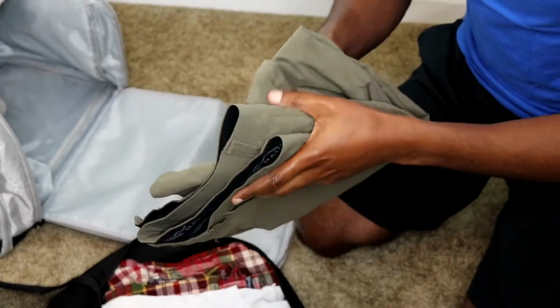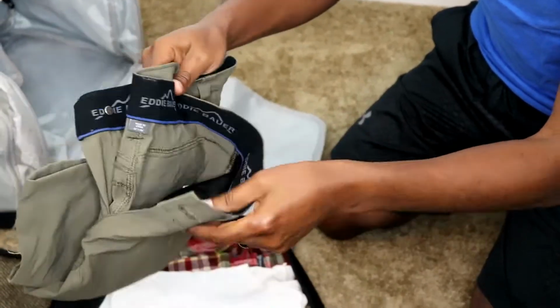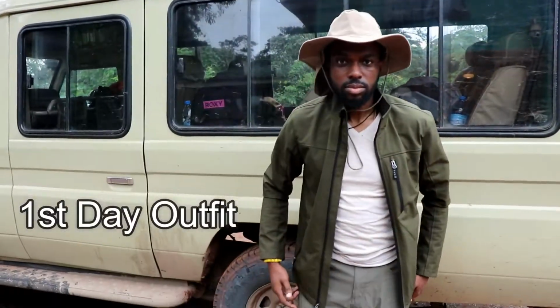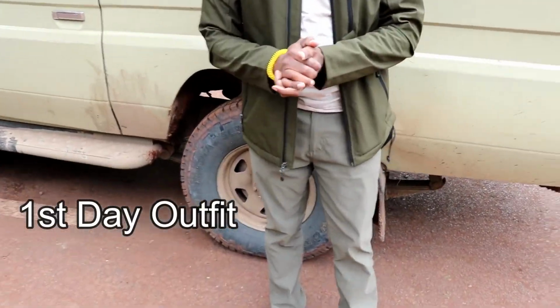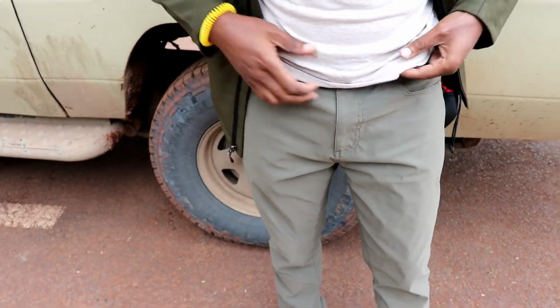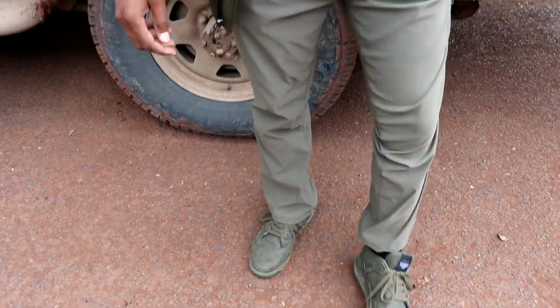Now we can get into the actual clothes that you will be wearing on the safari. Do not wear black. All of your clothes should be neutral colored and resemble that of the outdoors. So this will be your tans, your khakis, your greens, and your browns. We had a 2-day safari, so I packed 2 solid outfits. 1 shirt, 1 pant for both days.